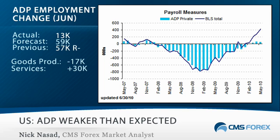Turning to a U.S. report, which came at the beginning of the U.S. session and dampened commodity currencies, was the ADP employment change, which measures private sector payrolls, and it came in weaker than expected, reporting 13,000 new private sector jobs created in June compared with an expected 60,000 figure. The disappointing ADP number comes ahead of the official June jobs report on Friday, which is expected to show a decline in payrolls as temporary census jobs are eliminated. From the chart to the right, we can see that the 3 months of positive employment change has been very weak from the ADP index.